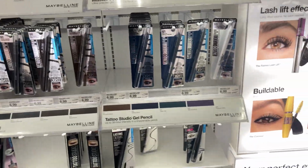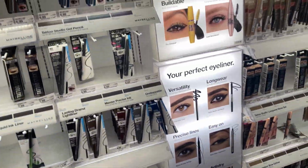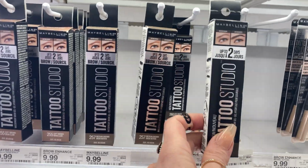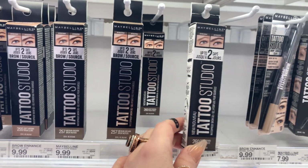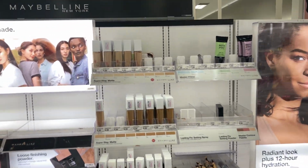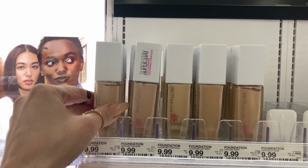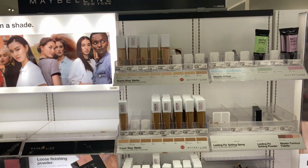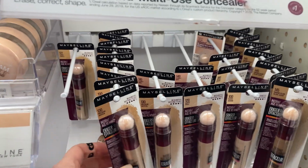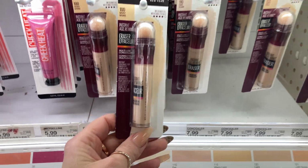Now my best eyebrow gel is from Maybelline. Let me show it to you. Which one is this one? It's my best product I always use. And the second product is foundation from Maybelline. This is full coverage foundation. I love it. And the third product is concealer from Maybelline. It's full coverage. I like it.